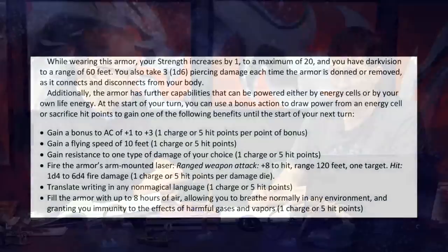Now we come to a big section here, which is, okay, the armor has a set number of different capabilities and powers. And some of this was based on the original powered armor, where it can do this, that. It can slice and dice.